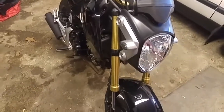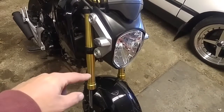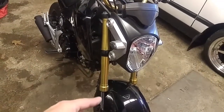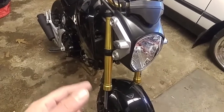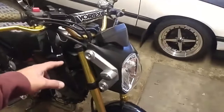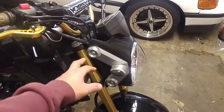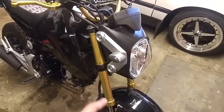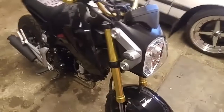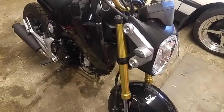That's ridiculous. I want to do a shock mod. I weigh 180 pounds, so these front shocks bottom out pretty easy. There's a mod that you can do where I think you put washers or some kind of spacers up here to harden up the shock. It's a real cheap mod. It's easy to do. Plus, I do have to change out the fluid in the forks. It's due.